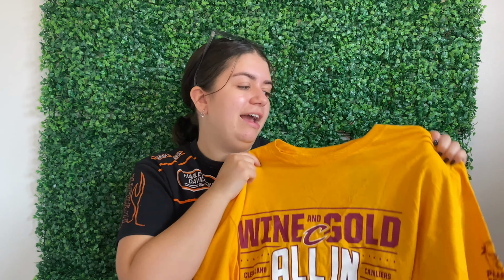This was £13, I don't know if I said that. But I thought this was super fun, and I liked the print on it. And I just thought this was cool. I thought I could rock this.